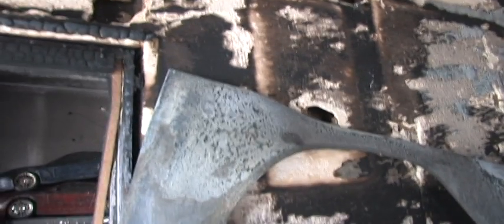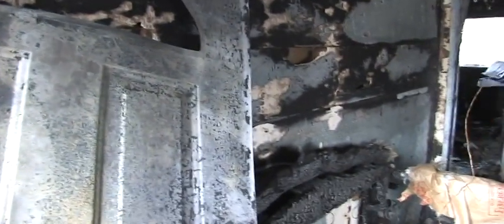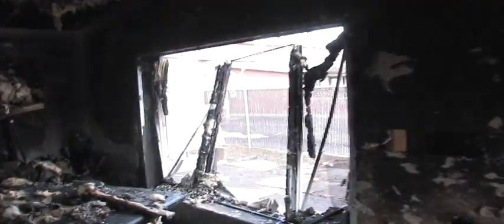You can see all of the charring on the sheetrock there. You can see the front door, how it's melted. This is a metal door. What's left of a metal door. As we walk back towards the kitchen, we'll get a look at the kitchen area and the dining area, and then pan around so you can get a better picture of what's going on there.